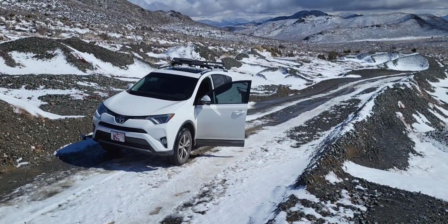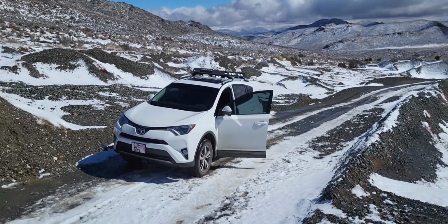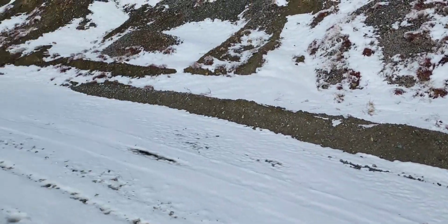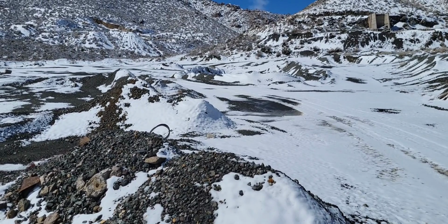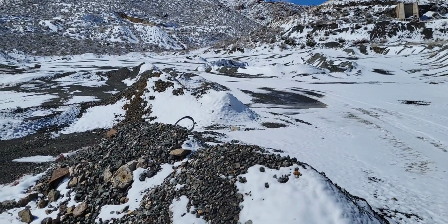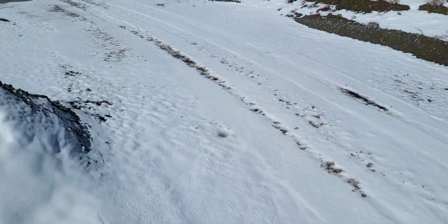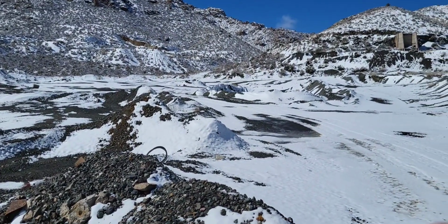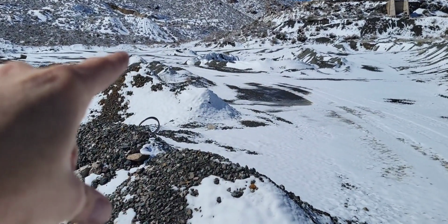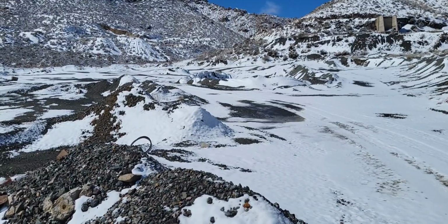Well, man, does my luck. We are just shy of 2 miles from being to our destination. But as you can see, the road disappears in the snow. And it's just getting up higher elevation. It goes around this way, then it circles up and goes up that way. And the road's hidden in the snow.